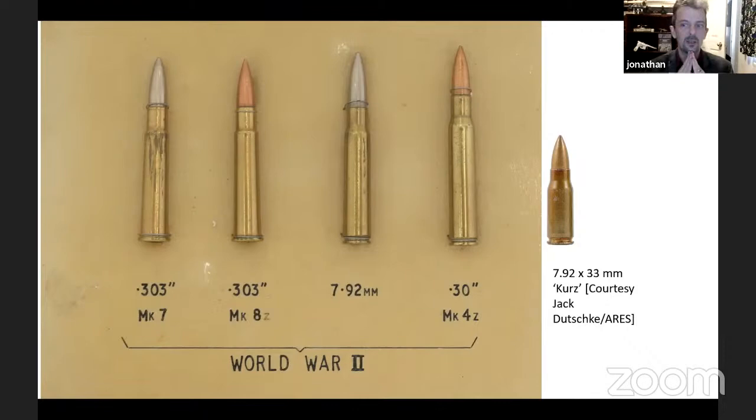So the War Office dilly-dallies slightly between, do we adopt a stopgap round? And if we do, will it be the German round, which we're making in Britain, so it's easily accessible, or the American round, thinking about standardising with America, our major ally and supplier of military kit during the Second World War. Standardisation with our allies becomes very, very important in this story later.